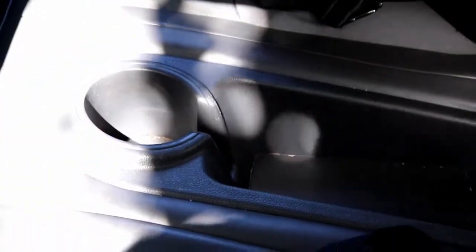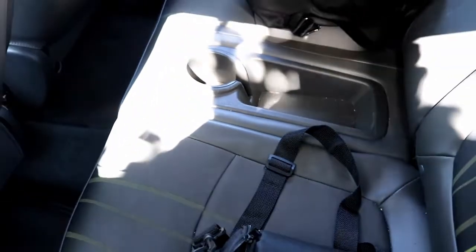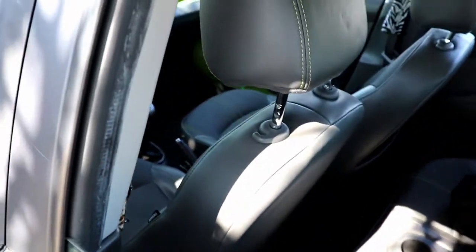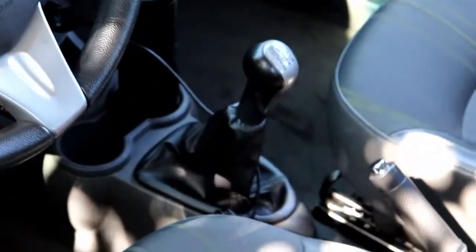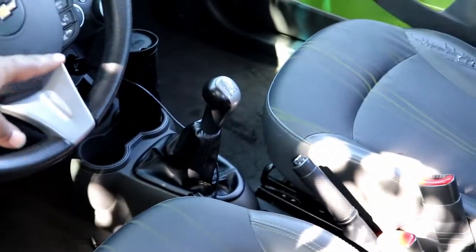This is a four-door hatchback. It has four seats, a cute cup holder in the middle. I like it, it also has a little cubby hole right there for you to put different things, ignore the purse and case, but it also has the cup holder back there. This is a five-speed manual, excuse me.